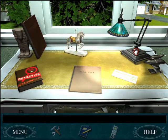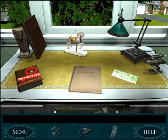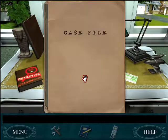Let's see how many times we can turn on this light. It looks like a nice day outside. I wish I was there. It is very snowy here, and it's April, which is sad. Anyway, case file.